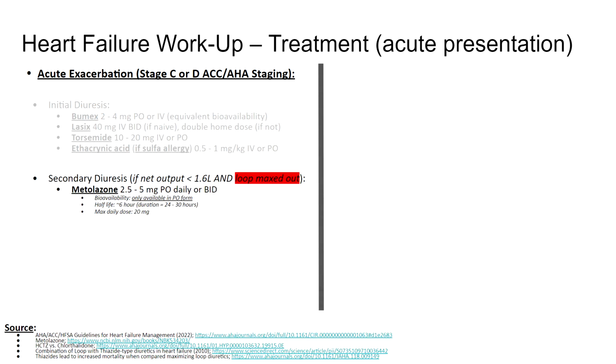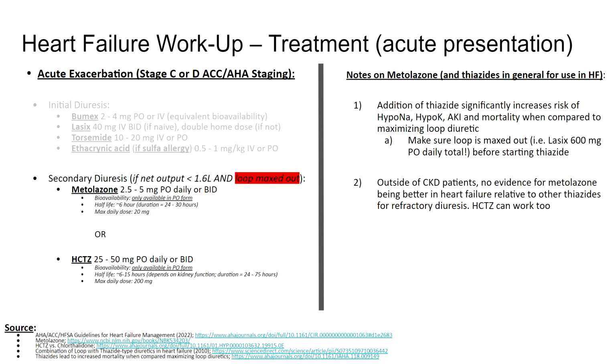Second-line diuretic therapies include thiazide diuretics, of which there are many, including metolazone, which is most often chosen for heart failure exacerbations, and HCTZ. Note that clinical trials have not found a benefit for metolazone over other thiazides except in the setting of CKD. Also note that you should only advance to thiazide therapy after you have maxed out your loop diuretic, since studies have shown that the addition of thiazides has increased mortality relative to maximizing loop diuretics, namely due to increased hyperkalemia, AKI, and morbidity as a result of that.